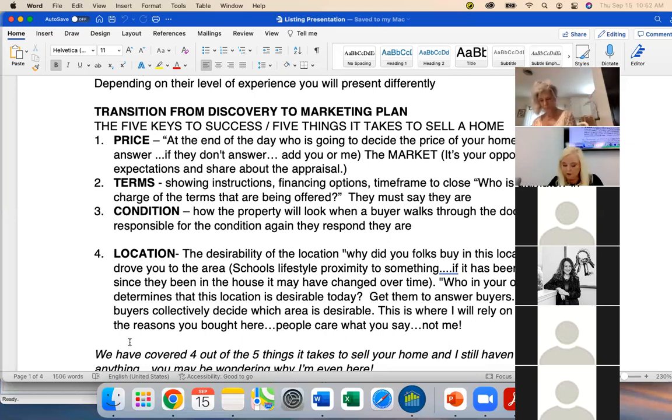So you can choose to use this or not, but I have done this for years and eons, and I have always found that it works. Because what it does is it transitions you, and it really does set the expectation. Number one, you don't get to set the price. Number two, you do get to set the terms so that you get some control. They like that. But number three, you have to keep this home up. See, I got to talk about that too, didn't I? And number four, with the location thing, I've already told them that we're partnering in this.